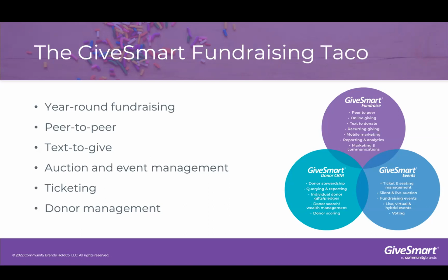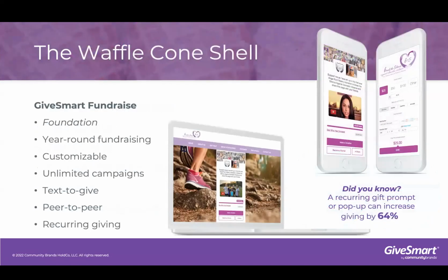So without further ado, let's dive in and take a bite of this fundraising Choco Taco. The first layer is the waffle cone shell. GiveSmart Fundraise is the foundation you need to hold together your year-round fundraising. Its dependable features are diverse, customizable, and yet scale for any sized organization. From customizable, embeddable online donation forms to unlimited peer-to-peer campaigns and text to donate, Fundraise is a solid, crunchy base on which you can build your year-round fundraising plans.